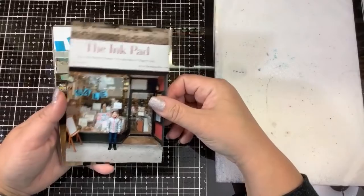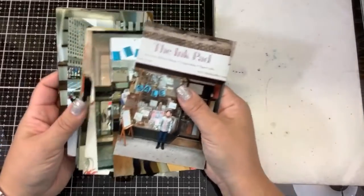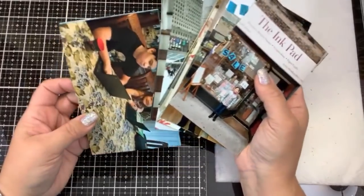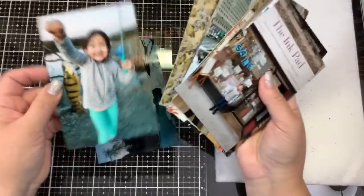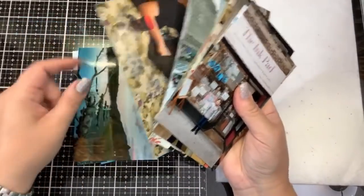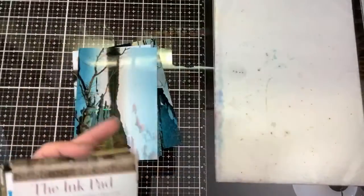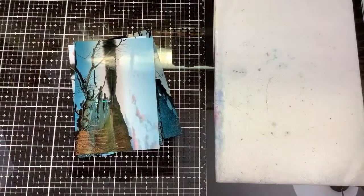So I was going to do some scrapbooking. I have some pictures I printed out today. I think we'll do these couple fishing pictures of Miss Leah. Let me grab my phone so I can see your comments.